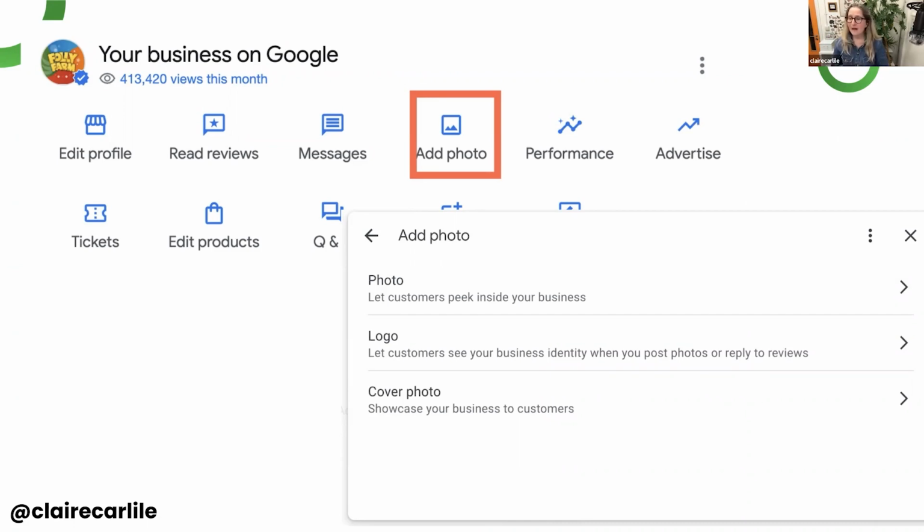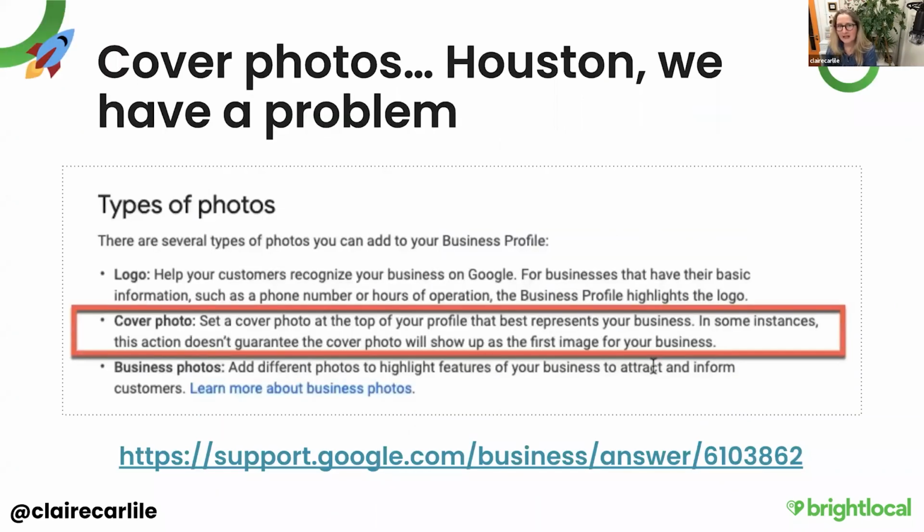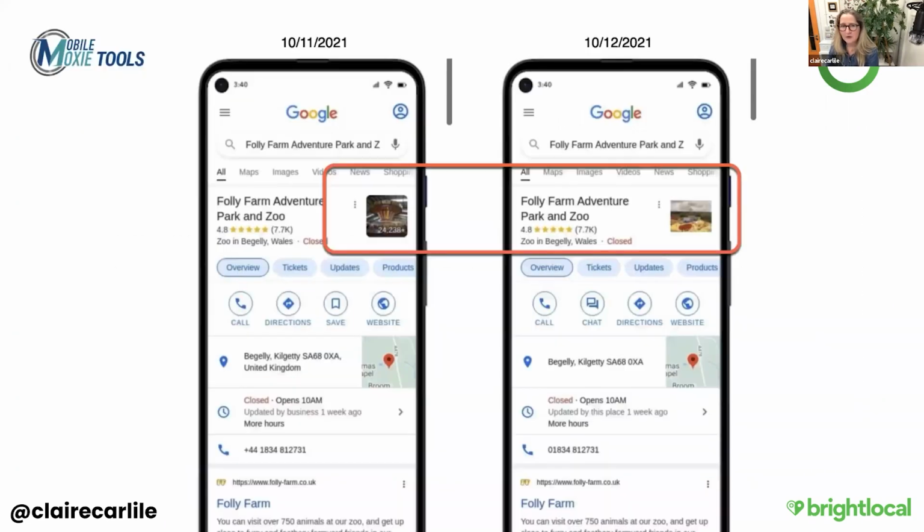So if you want to add photos to your business profile, you go into the NMX, add a photo. You've got general photos, you've got your logo, and you've got your cover photo. And I'm going to really razz through this quickly. Cover photos aren't necessarily always the ones that we want to show. You need to go in and check what Google is showing.